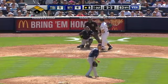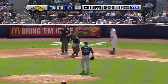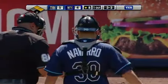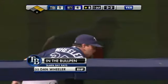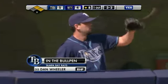Two in the dirt. The count 3-2. Well, with Posada at second, the runners aren't going anywhere. You can ill afford to have a strike him out, throw him out. Dan Wheeler warming for the Rays.